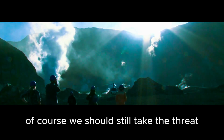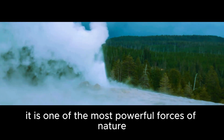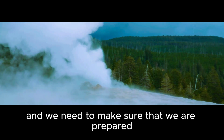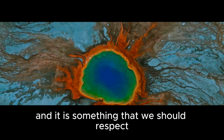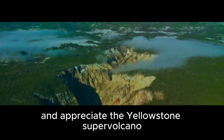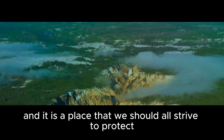Of course, we should still take the threat posed by the Yellowstone supervolcano seriously. It is one of the most powerful forces of nature that we have to deal with, and we need to make sure that we are prepared for anything. But it is also important to remember that it is part of our world, and it is something that we should respect and appreciate. The Yellowstone supervolcano is a reminder of the awesome power of nature, and it is a place that we should all strive to protect.